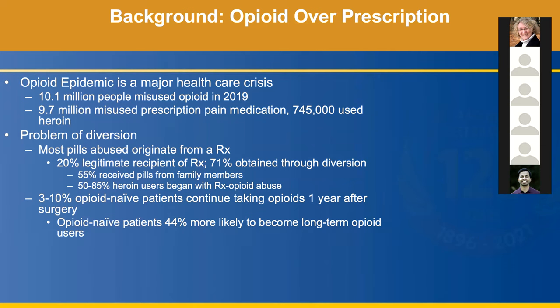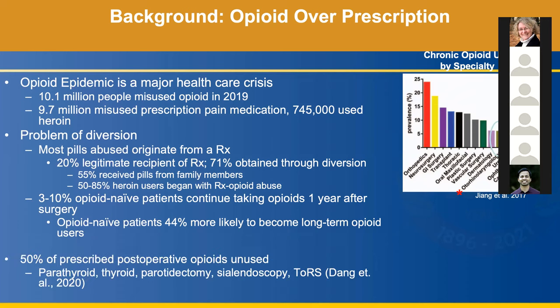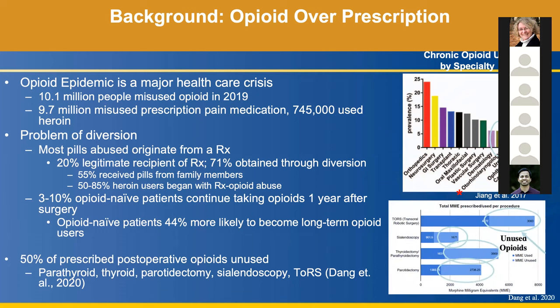Next slide. We know from our literature that about 3 to 10% of opioid naive patients will start or continue to take opioids 1 year after surgery. And this is about 1 in 12 otolaryngology patients as well. Next slide. And if we look at our data, we know that 50% of prescribed postoperative opioids go unused, in head and neck patients, looking at parathyroid, thyroid, parotidectomy, and tori patients.